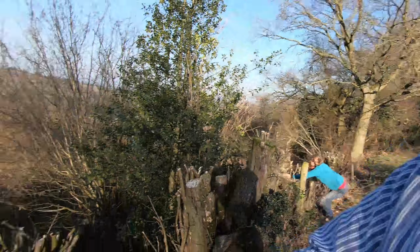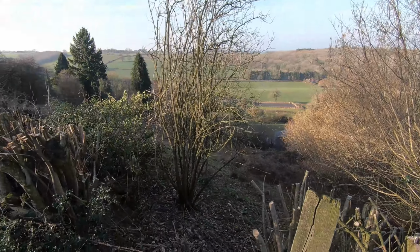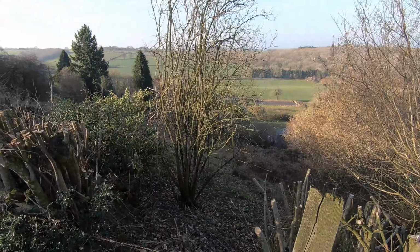Right, done a bit of chainsawing now, and we've just got one little last bit to do, which is this rather ugly looking elder tree, which has just sort of grown up into a bit of a straggly mess, really. So that will be the last bit, and then hopefully it will open up the view somewhat, and it should look a little bit like this. There we go, that's the sort of view that we're trying to open up a little bit.